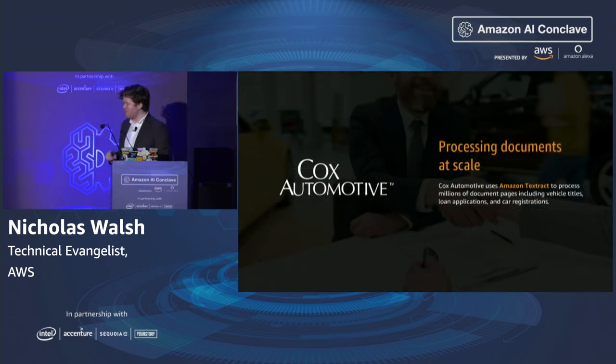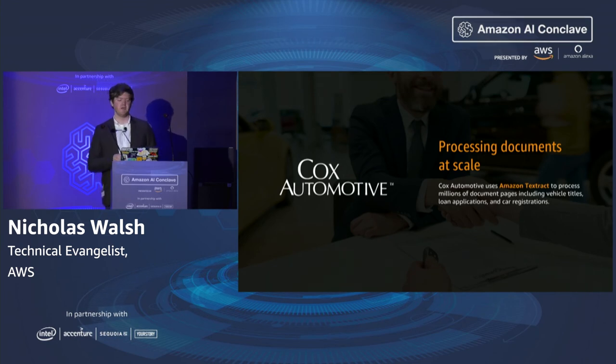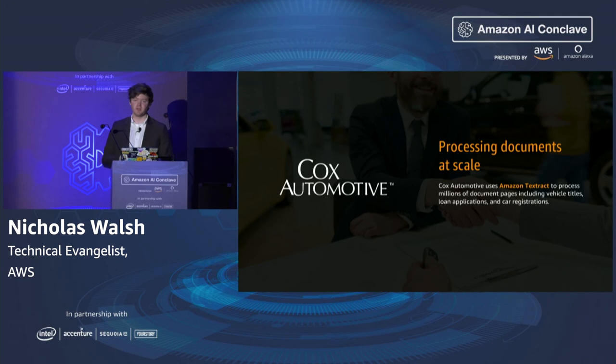And Cox Automotive uses this to help extract data from documents. They deal with various documents when it comes to vehicles, everything from loans, service history, to registrations. A lot of these exist in very large stacks of paper. By using Textract, they can have an automation pipeline to process all of this. And what this results in at the end of the day is that their customers can exchange vehicles, get loans approved, and register and get verification of registrations much, much quicker because it's entirely automated now.